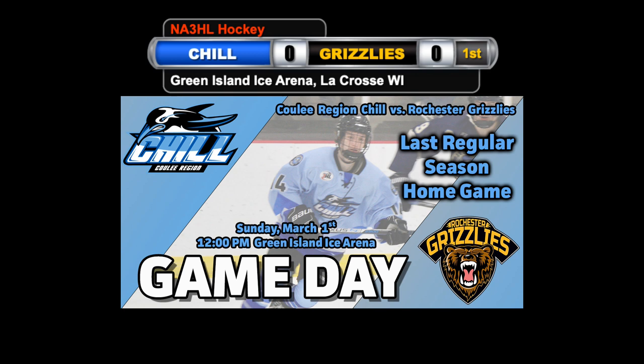That's the line for the Chill that is going to have to try to score some goals. They're going to have to figure something out here. It's a veteran line for them, and in a game like this, you need them to come through.